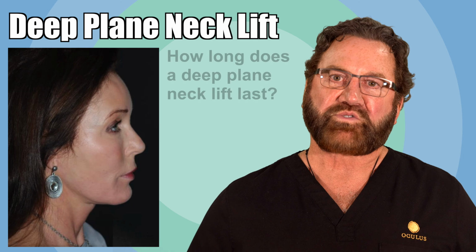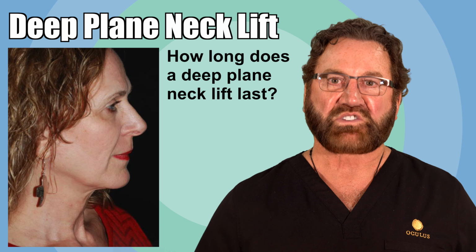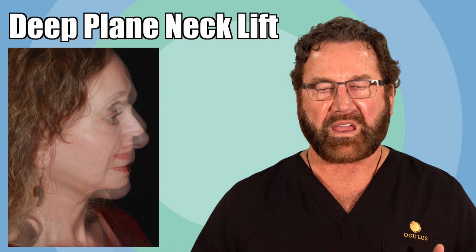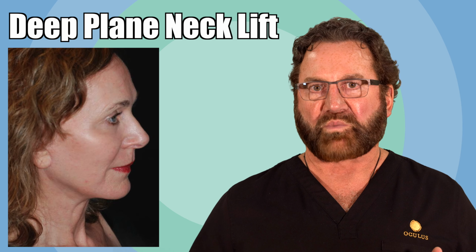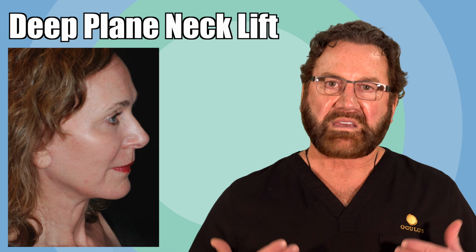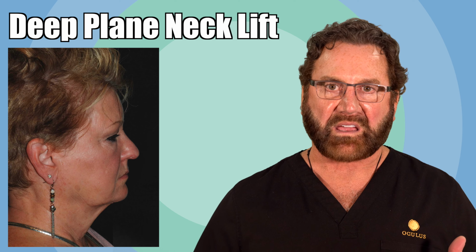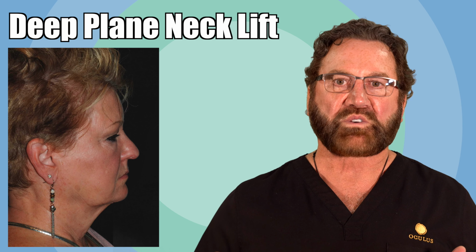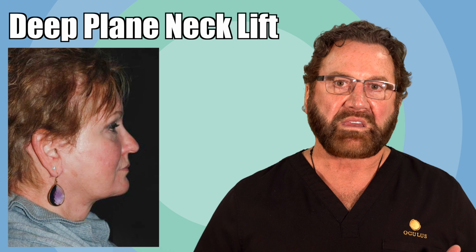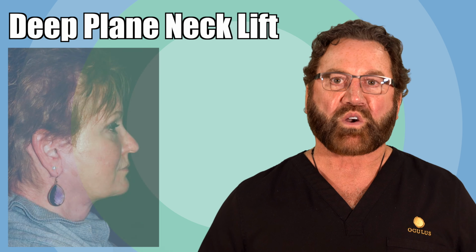One of the many advantages of a deep plane neck lift is that it lasts essentially forever. You're not only repairing the muscle layer, the main muscle layer called the platysma, but you're also contouring and repairing the deeper structures. And that's what leads to failure in the neck for a lot of people because they do a superficial neck procedure. As long as you do a deep plane and it's done correctly by somebody that has experience, it should be a permanent procedure.